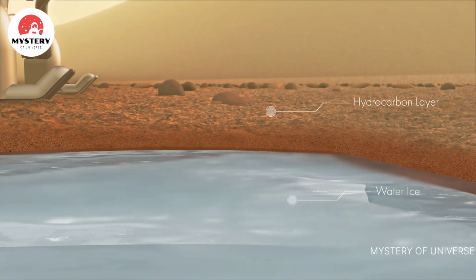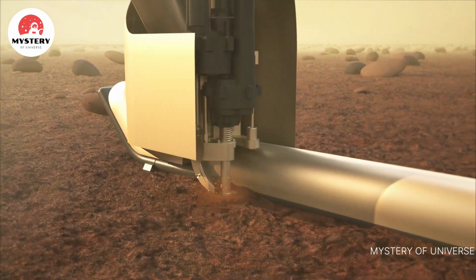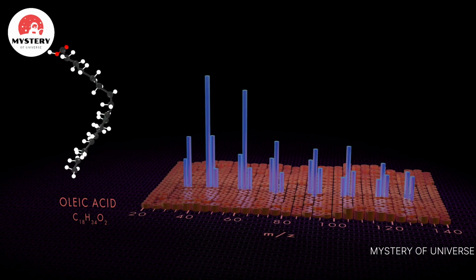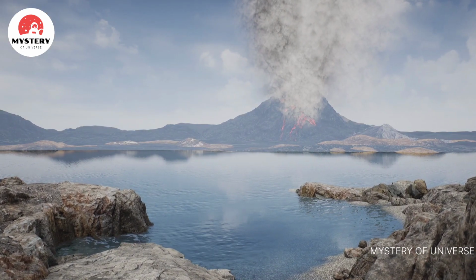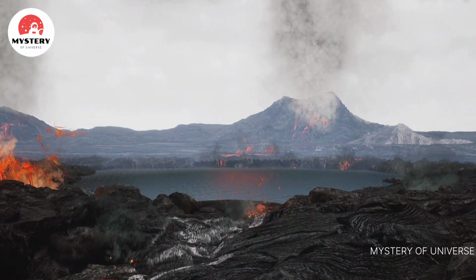We'll also be drilling into the surface to look for the types of organic molecules that are present and to try to see if we can find any examples of compounds that mimic the types of building blocks we know we need for life on Earth. We don't really know how life started on Earth. We don't exactly know what the chemical environment of Earth was like before life started.